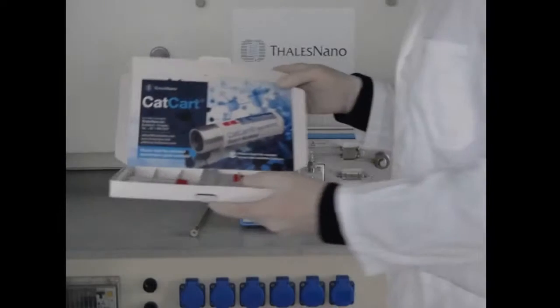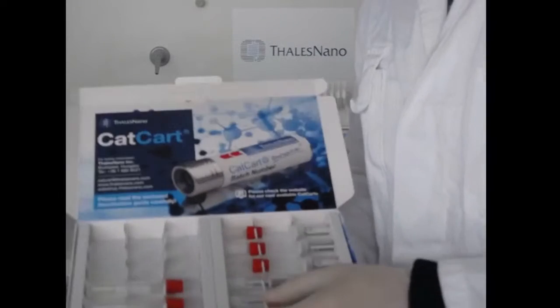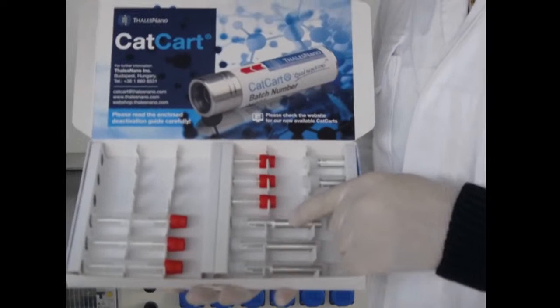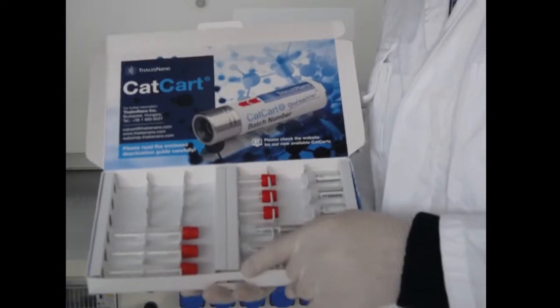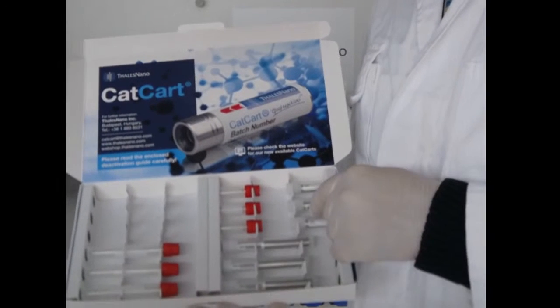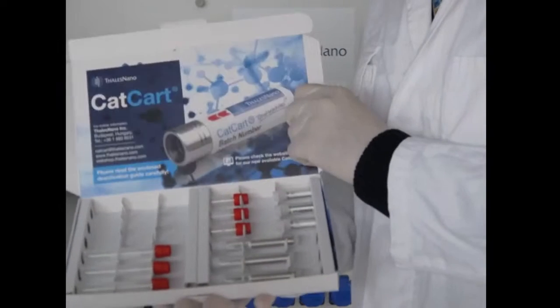Each CatCart arrives in these boxes. In this box, you can see some 70mm long and some 30mm long cartridges, and the activating solvents. So after you don't want to use the CatCart anymore, just put the cartridge into the solvent and you can keep it safe.